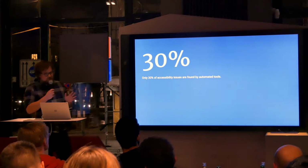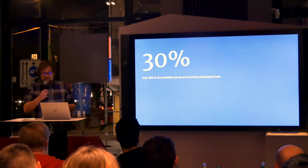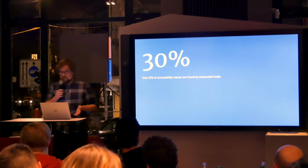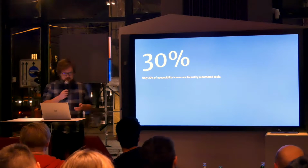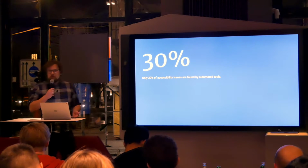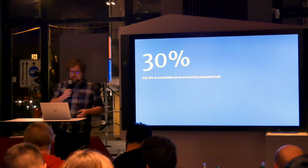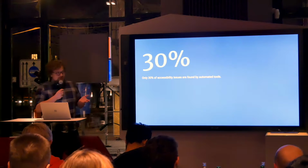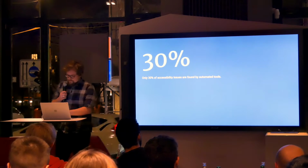The coverage varies wildly between tools, but on average, any accessibility testing tool found only about 30% of the issues. The best one found roughly 40%. Everything beyond this number needs manual testing of some sort, for example, a user study or an accessibility audit. So what does this mean for us in practice if we want to create accessible products?